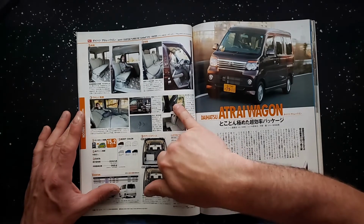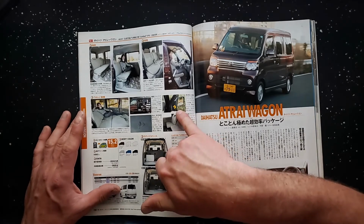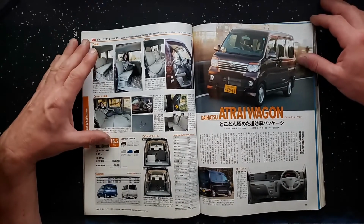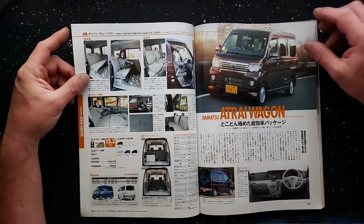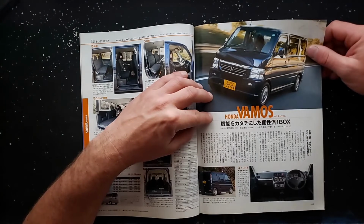It's got a pen holder in the door sill. Pen and business card holder. Right. 15.2. Right. Terrible fuel economy from a twin cam turbo. Over we go. The Vamos.